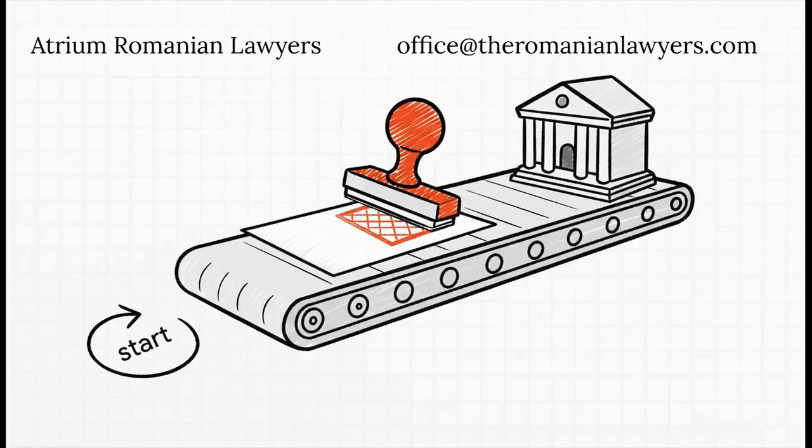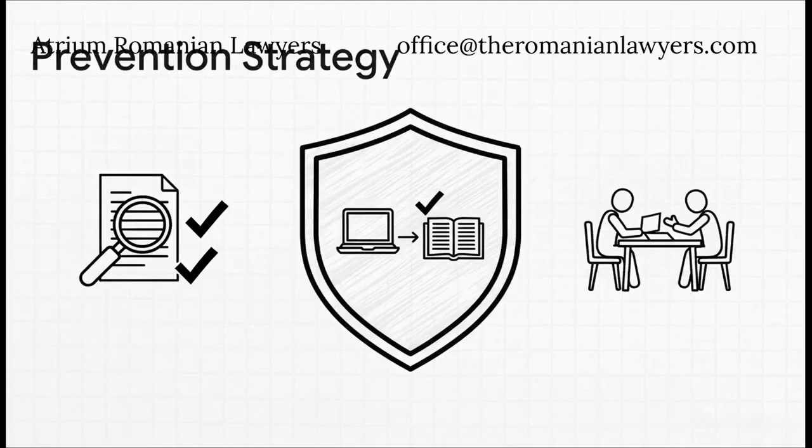You want to know the number one thing that trips people up? The thing that causes the most rejections and delays? It's almost always simple paperwork mistakes. A misspelled name, a missing signature, the wrong form. Any little thing can send your application right back to the starting line. It's so frustrating.